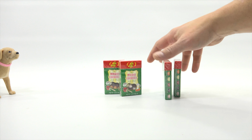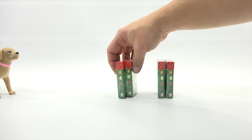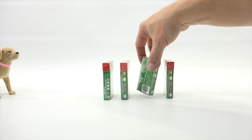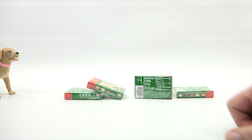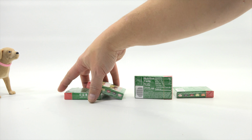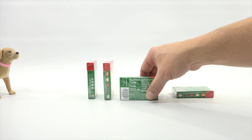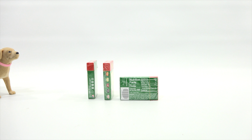Let me turn these boxes around here. Oh, there's the sides. I'll turn one that way, one that way, and one that way. Oh, domino! It's like the domino effect. One that way, one that way, and one that way. And I grab this one, and I can read it to you.